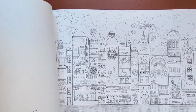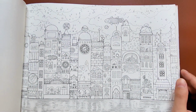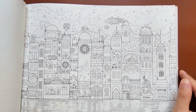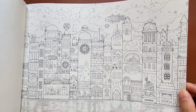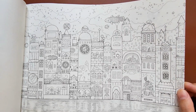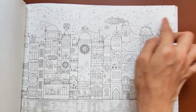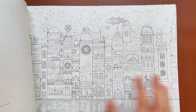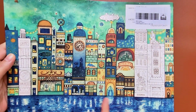And then the next one is called the Starry Night City. And this is a town overflowing with stars. On festival nights, many shooting stars fall down. So you can draw shooting stars. And this is, I think, at the back of the book. So you have the reflection of water.